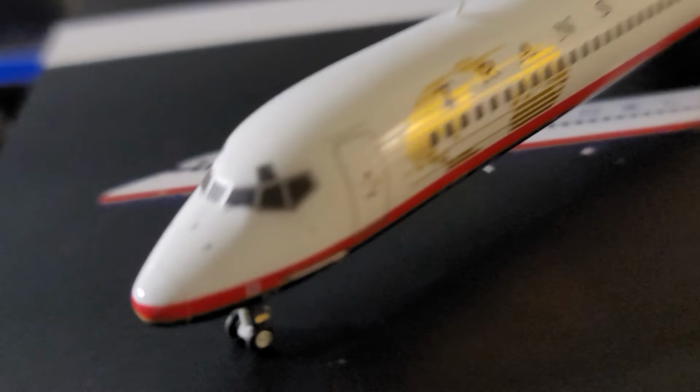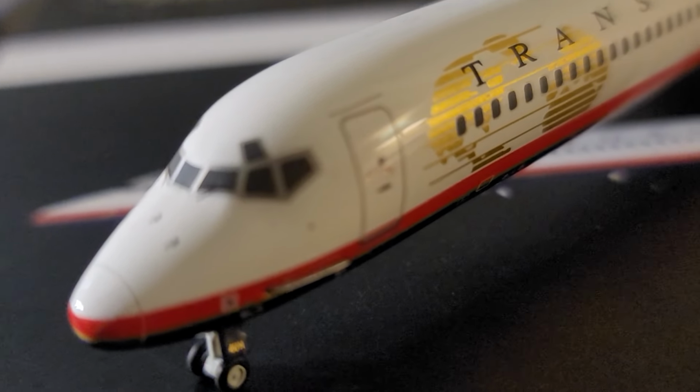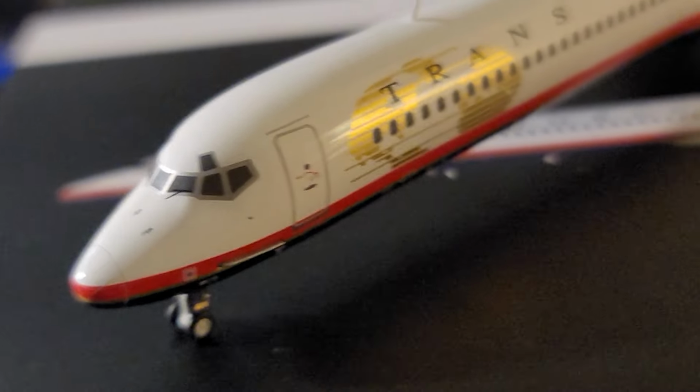Let me go back again. Here's the cockpit itself, eyebrow window, and some details over its fuselage here.